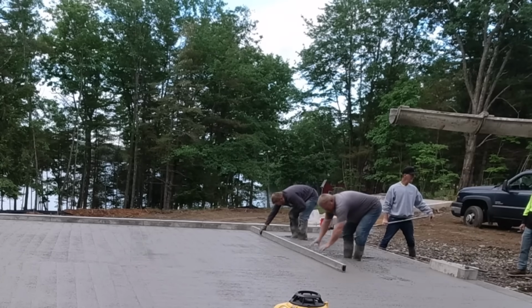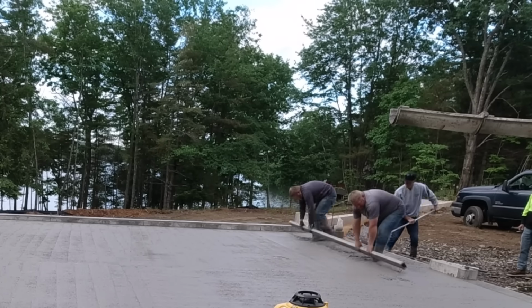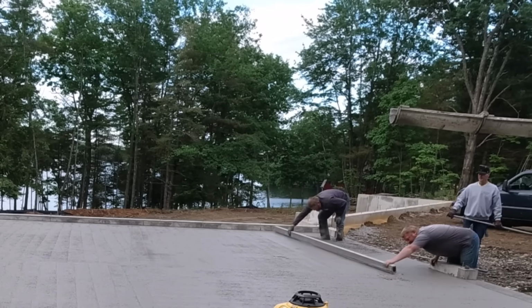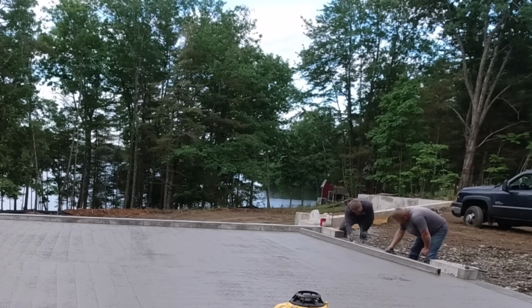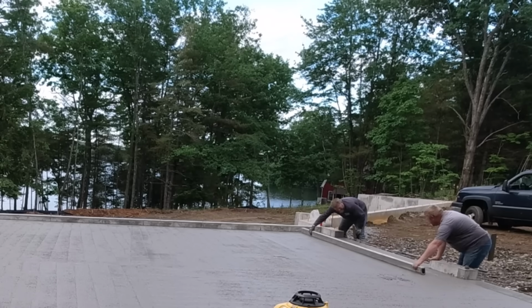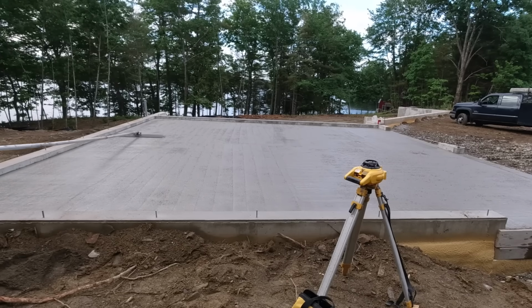We're actually pouring 2 floors here today, 2 garage floors, although I only have 1 on this video. Learn how to finish concrete by hand. Learn how to mag float concrete. Learn how to steel trowel concrete. Learn the timing of when to finish concrete. The timing is a big deal. It's different every single day depending on what you're doing, what the weather is, if the wind's blowing, if it's 50 degrees or if it's 90 degrees. It's always a little different.